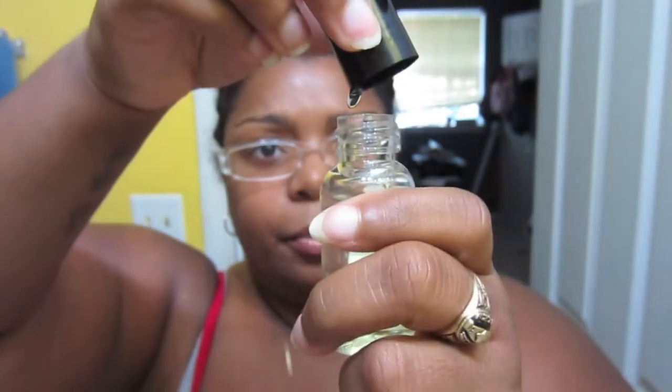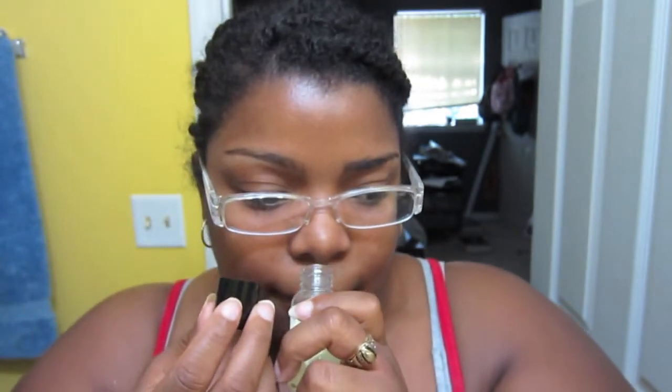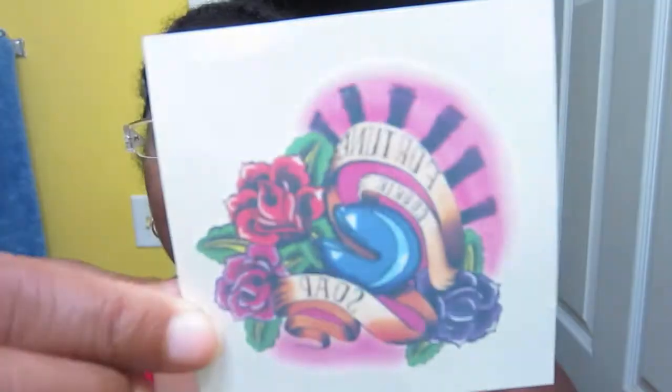And it smells kind of like a tart, lemony, clean type scent, kind of like a tart pine saw if you ask me. So that's that one. And then, like I said before, they give you a temporary tattoo with their logo on it. So that was that.